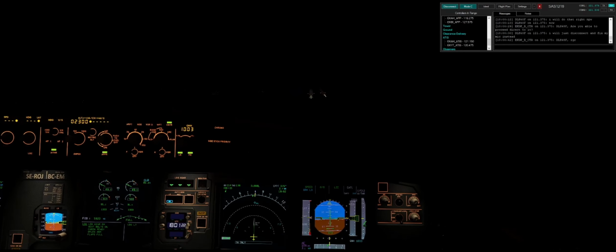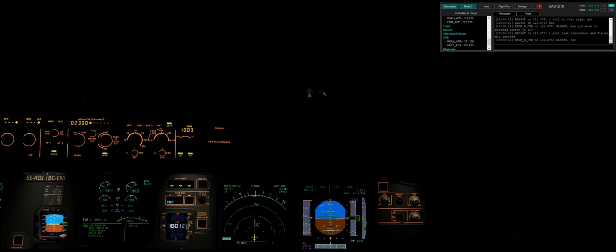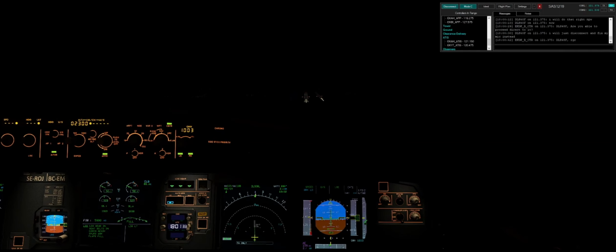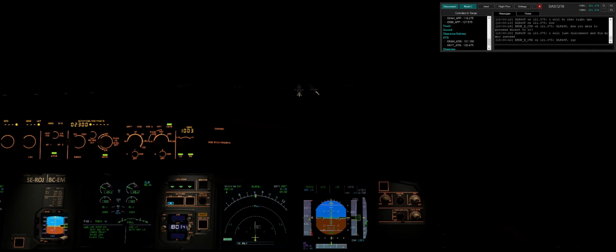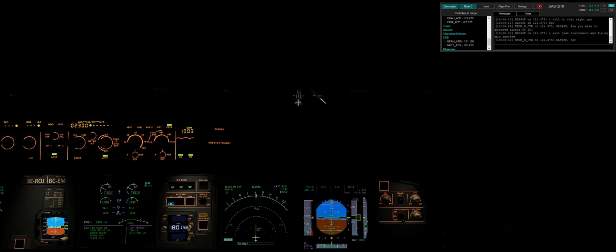Checked. Windows 3097, have your clearance? Windows 3097, information Foxtrot is correct. QNH 1003, cleared to Copenhagen, right turn, Trano, climb level 120. Expect level change, squawk 5131. Thank you very much. We are cleared to Copenhagen. We do have information Foxtrot on board with the QNH 1003, and we are cleared right turn direct Trano, climbing to flight level 120. And squawk will be 5131. Windows 3097, all correct.